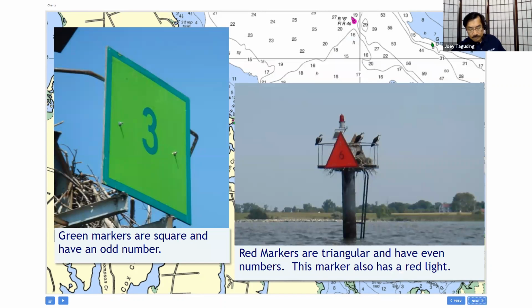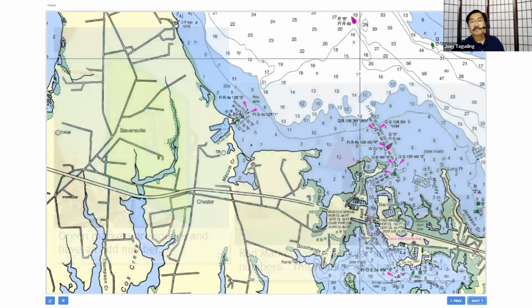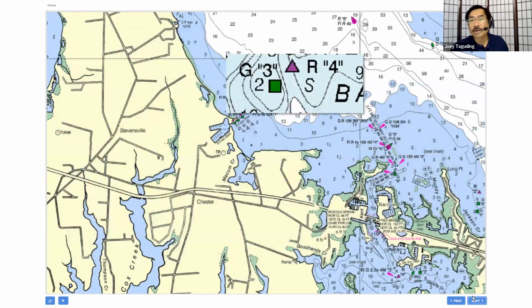Here are just some examples of the markers that you're going to be seeing. Green markers are square, with odd numbers. Red markers are triangles, with even numbers. This is what they're going to look like on the chart. Green marker number three, red marker number four. Who could tell me what this number two is? Dayboard. That's the water depth. There you go. It's the water depth. The dayboard is number three. That's what's on there. Very good.